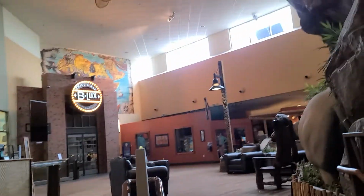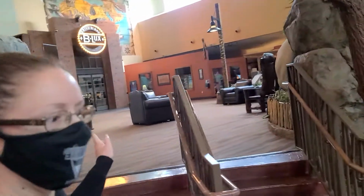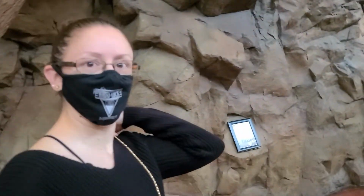Like a lounge area up that way. Yeah, that's just more rooms down there. Yeah, that's another wing of the resort. So up here is like a super expensive bar and grill / lounge. Yeah. Eric basically said don't go there unless you're not on a budget. Really?